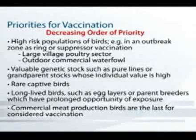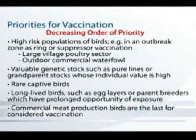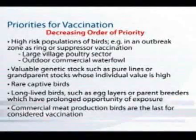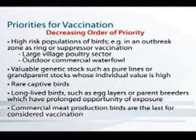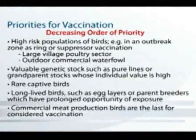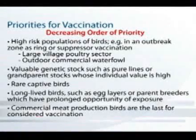Thirdly, rare captive birds which may be endangered or threatened species in zoologic collections that may have exposure would be a third priority. A fourth priority may be long-lived domesticated poultry, such as egg-laying birds or parent breeders who have a long opportunity for potential exposure. And at the bottom of the list for vaccination priority would be commercially reared birds that are raised indoors because they have a short life and have a lower exposure potential.